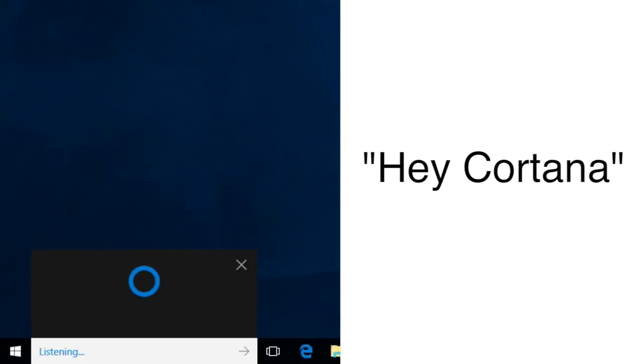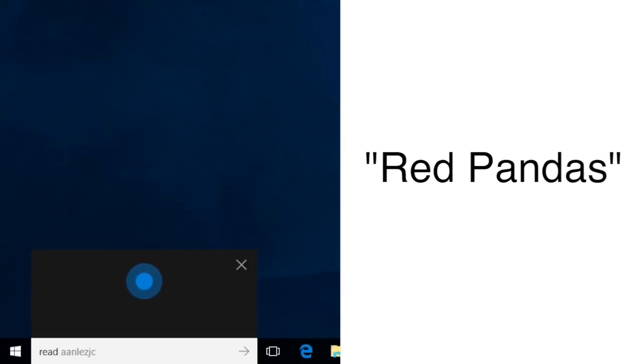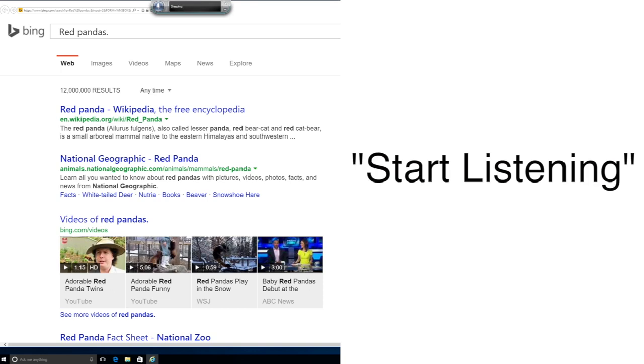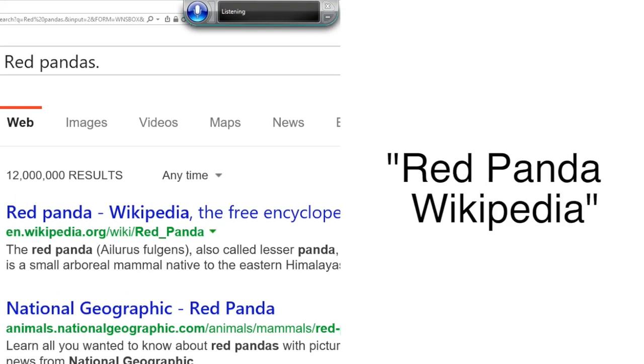Hey Cortana. Red Pandas. Start listening. Red Panda Wikipedia.